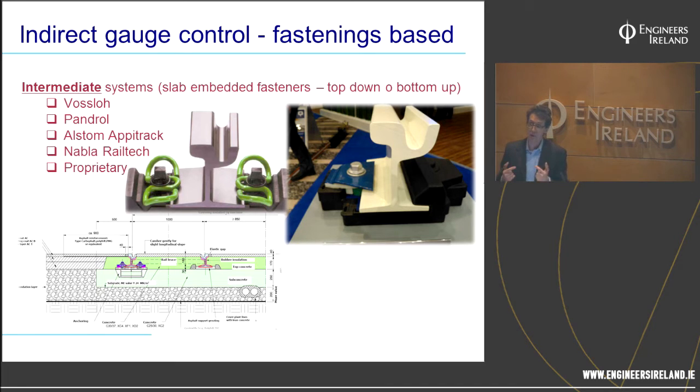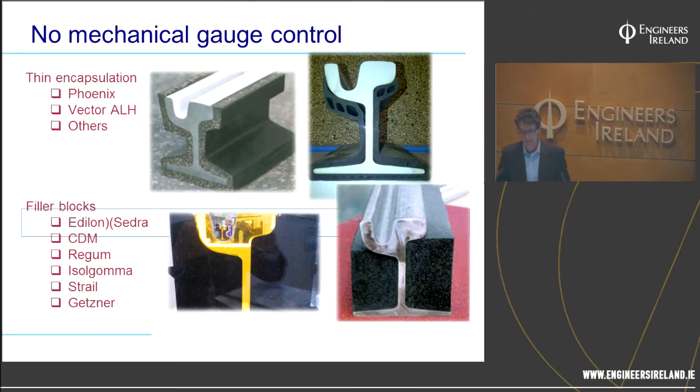And then it could be either a top-down technology, whereby you keep the rails in place and then you pour concrete, and the concrete will embed the fastening system from the bottom. Or you do the other way around, you put the slab itself and then you chemically anchor the fixings into the slab. But then the precision and the leveling would be different in the two cases. Finally, there are the cases of no mechanical gauge control. There are no fastenings, there are no sleepers. Then you're either embedding the full rail into concrete through a thin encapsulation, which is pretty much what we have done originally on Luas in Dublin.